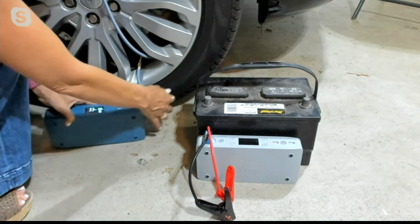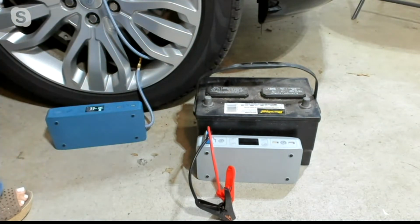The thing is, it is loud, it's powerful, but you don't have to babysit it. This is automatically going to shut off. It's not going to overinflate, but when it reaches that desired PSI, it's going to shut itself off. If it's freezing outside, I can go in the house. If it's freezing, I can jump back in the car. I don't have to stand even by the side of the road if I need to inflate that tire.